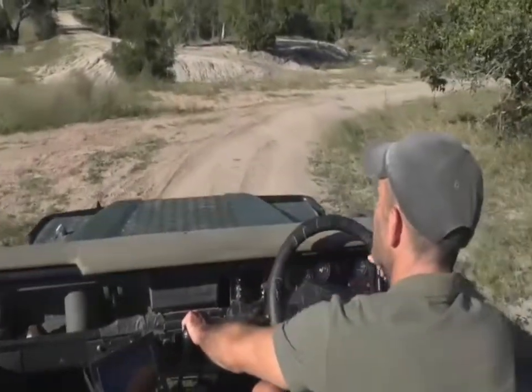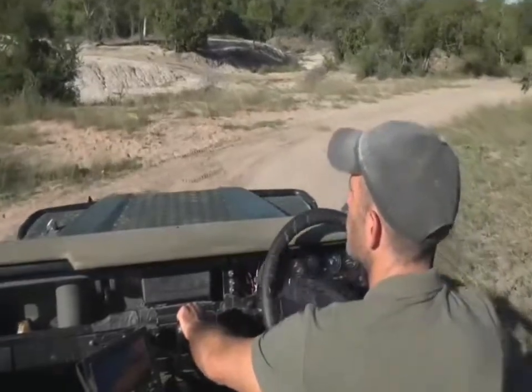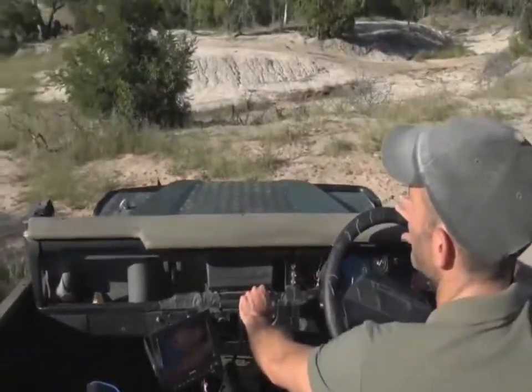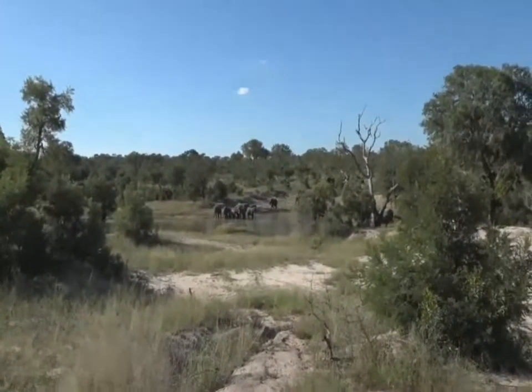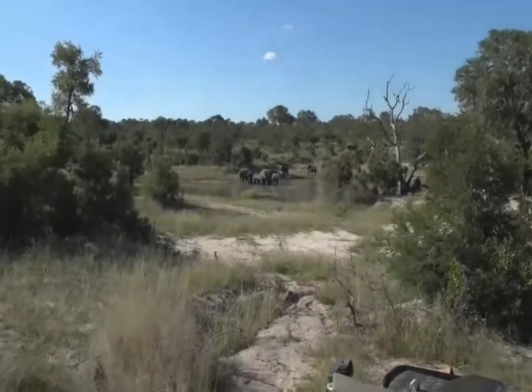Just going to try and get us into the best possible position. I think this will be a good one here. There we go. Look how many there are. They're all having a drink today.